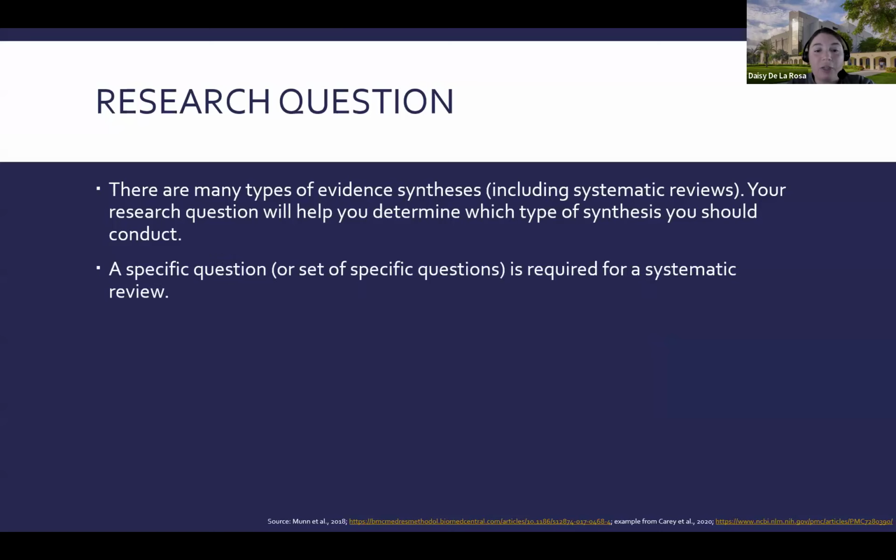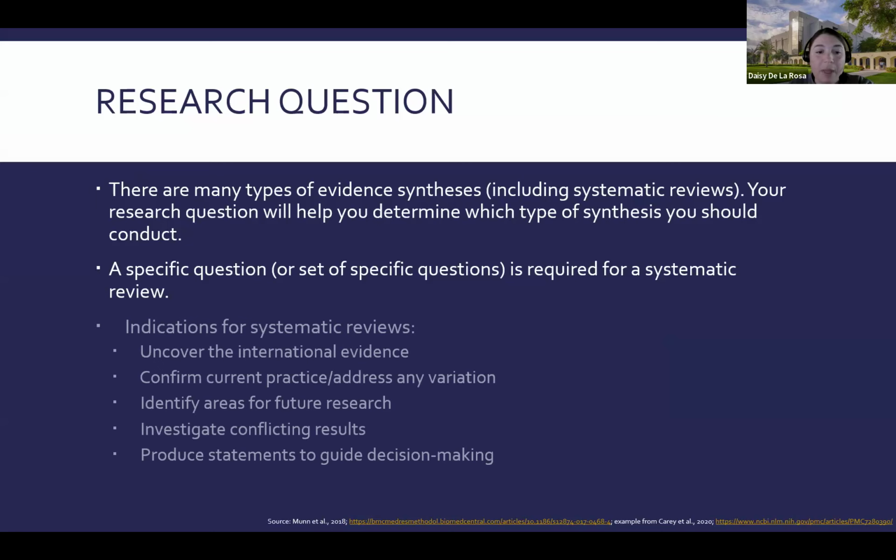So a specific question or a set of specific questions is required for a systematic review. These are some indications of why you should do a systematic review: if you're trying to uncover the international evidence, right? Trying to be more comprehensive, confirm current practice or address any variations, identify areas for future research, investigate conflicting results, or produce statements to guide decision-making.